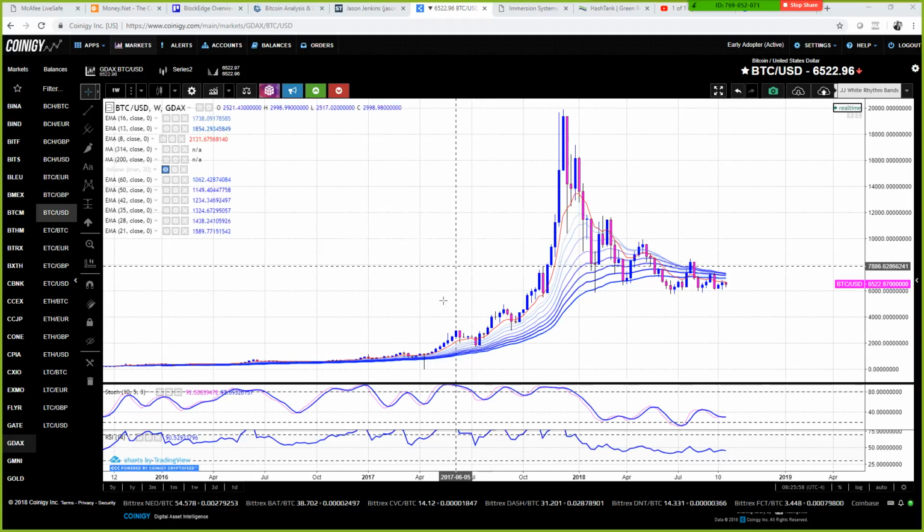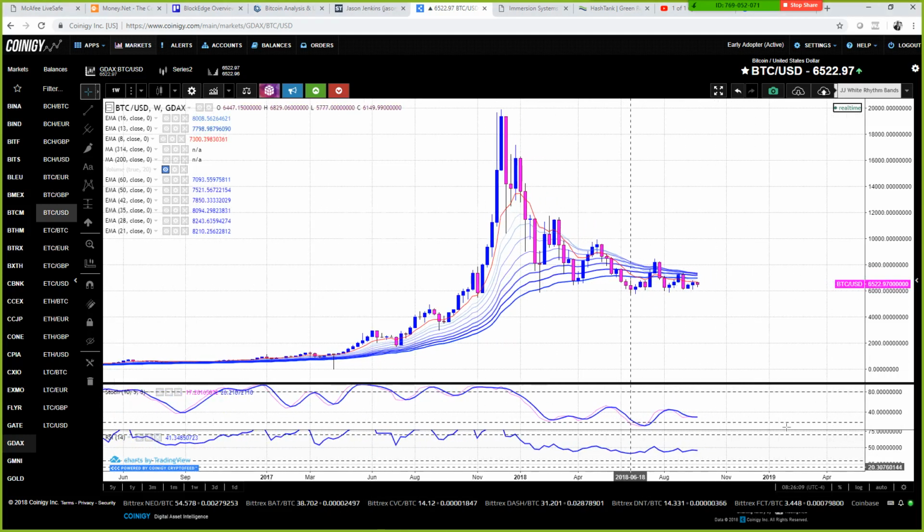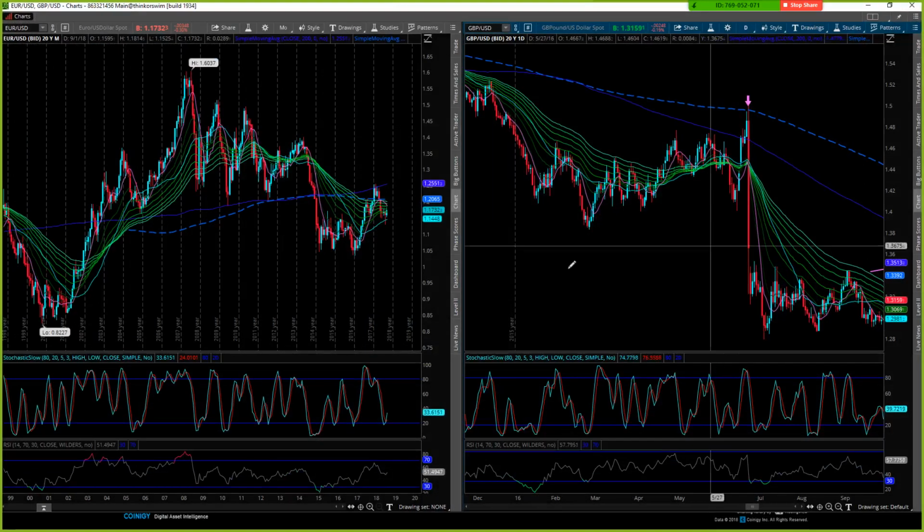So in our group, our crypto room, we talked about some of the longer term cycles yesterday. I don't really want to hit on that too much. I think probably the most helpful cyclical thing going on right now is on the 4 hour on BTC. Show you in futures.